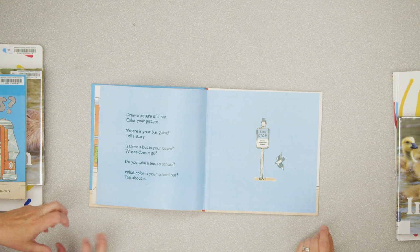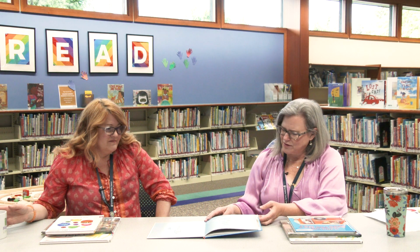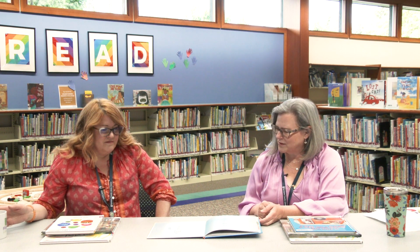So this would be great if you were doing a back to school theme. And lots of times for kids going to school, this is their first time riding a bus. So this might be a good one to include with some other books about riding a bus to school. I know we've done a couple in the past in Picture Book Chat about taking the bus. And they give you some ideas of those open-ended questions too, or statements. What color is your school bus? Talk about it. So it's great for extending language skills.